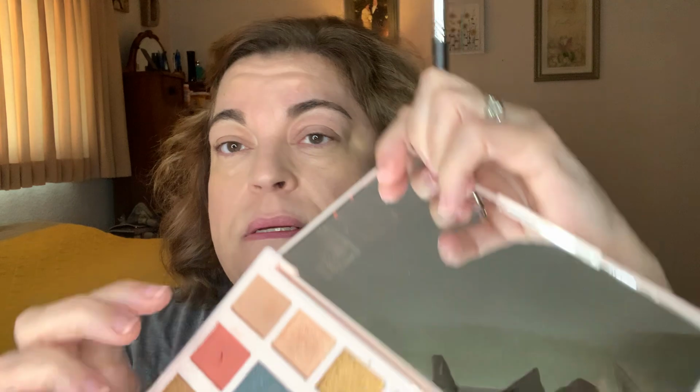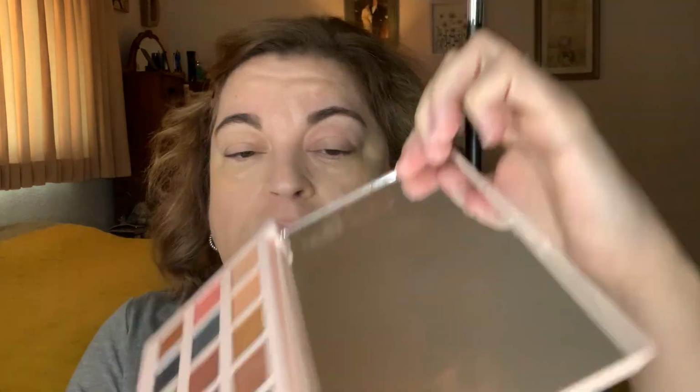Okay, I'm going to go in first with a transition shade, and that's the color that helps you blend all the colors. And this is a really pretty color. They don't have names on it, but it's sort of like a light brown. Now this has a lot of fallout, so I tap my brush, and I'll need my little mirror here, but I'll try to show my face.